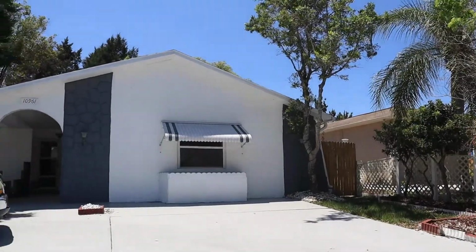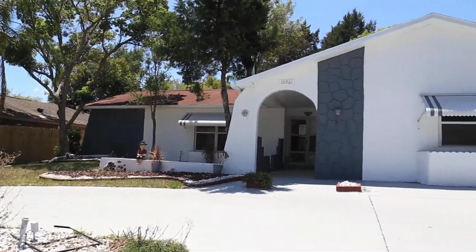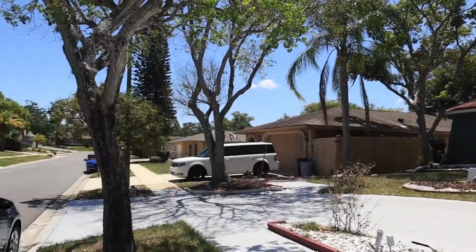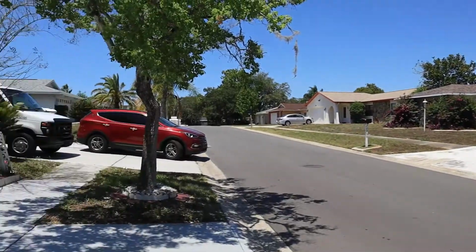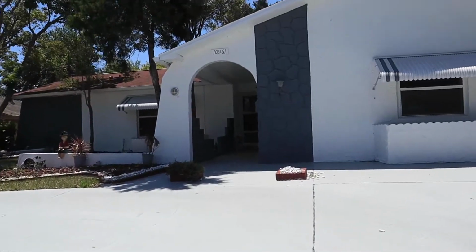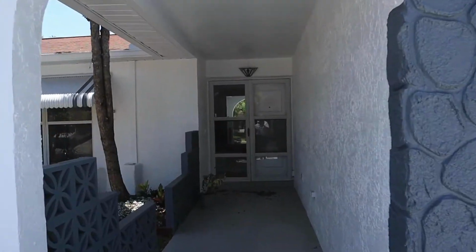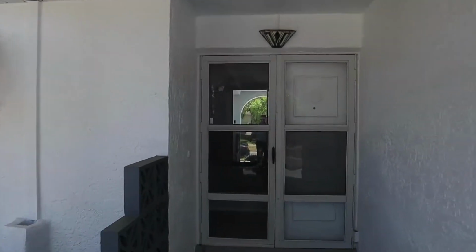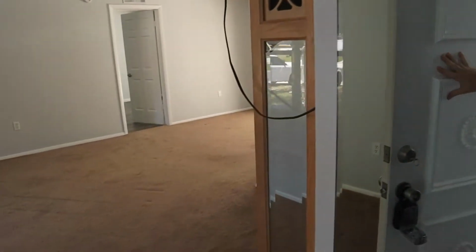Alright, so we made it to the right property. I was at 10971, not 10961 like I should have been. So let's check this out real quick, and I gotta get on to my next showing. We got two entrances as we walk in here, one left, one right. Got a bedroom here on the right.